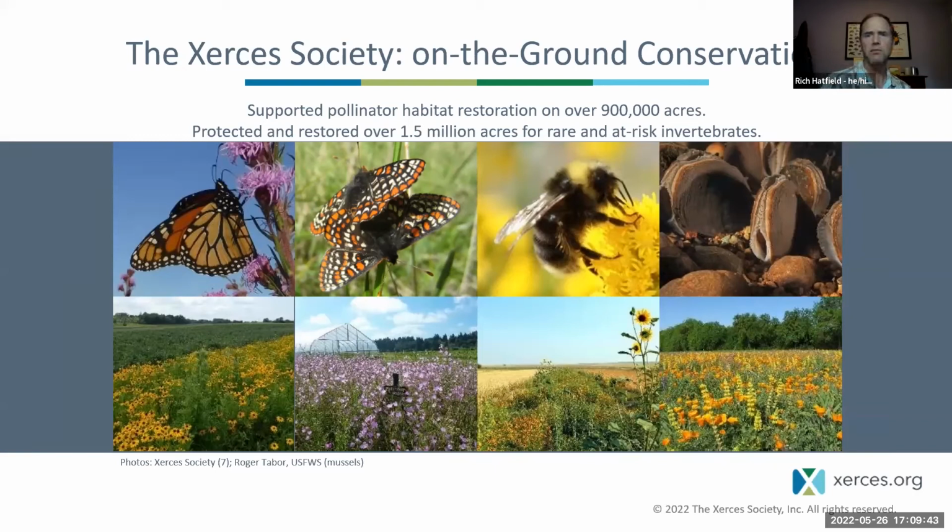And we're also just celebrating our 50th anniversary. So Xerces turned 50 years not too long ago. And we were founded in 1971 by Bob Pyle, who's a long-term conservationist and butterfly taxonomist. And so over the last 50 years, we've grown dramatically from one individual making a difference to 75 plus individuals making a difference on over 1 million acres in North America.